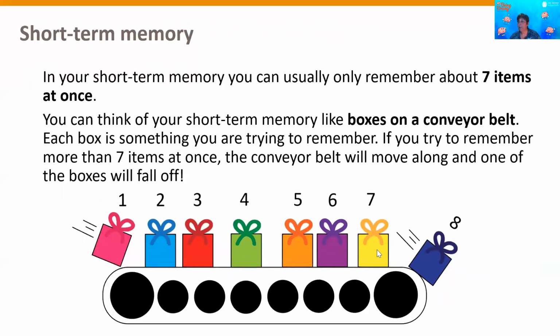So, for example, if your mum gives you 7 instructions of things to do: feed the cat, feed the dog, walk the dog, put out the rubbish, empty the dishwasher, and vacuum the house. You can remember those 7 things, but then when she says to you, and fold your clothes, you'll forget the first one. It falls off. So we can only remember about 7 things at one time.